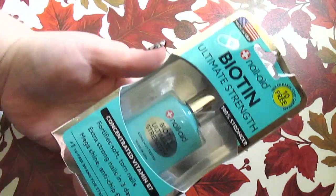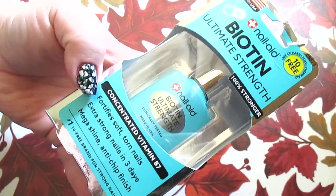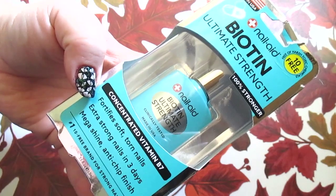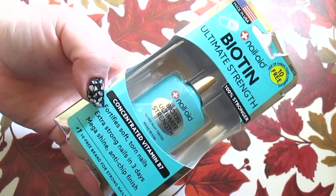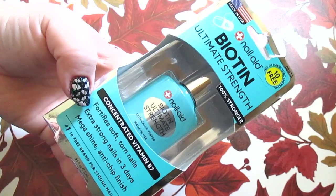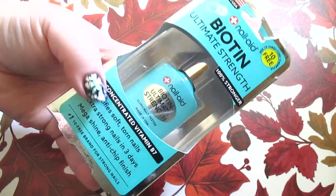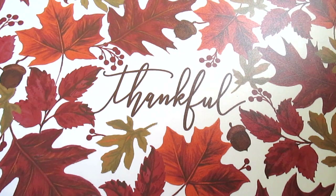More nail stuff. I got the Nail-Aid Biotin Ultimate Strength, and it says it fortifies soft, torn nails, extra strong nails in 3 days, Mega Shine anti-chip formula. Not sure about any of that jazz, but I need a fortifier for my nails, and this is the only one I found. If you want to know more about nail strengthener stuff, definitely check out some of my nail videos.